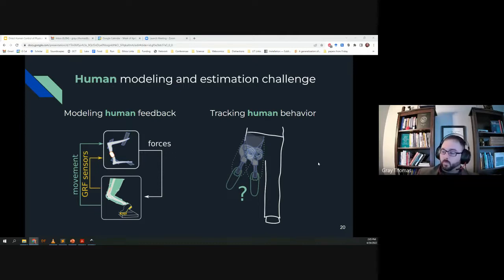So an important open challenge is how to model humans as they appear in feedback loops, how to identify this behavior, how to find a bounded model of all the behaviors the human could be doing, all of it in order to guarantee some sense of safety when the human and the robot interact.